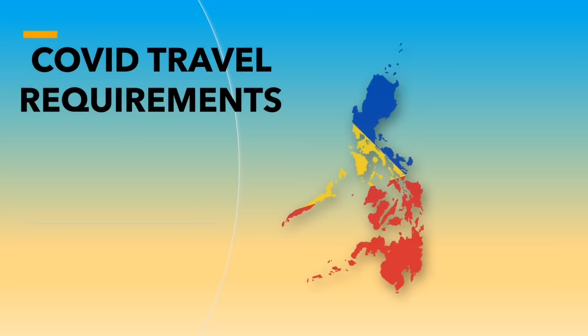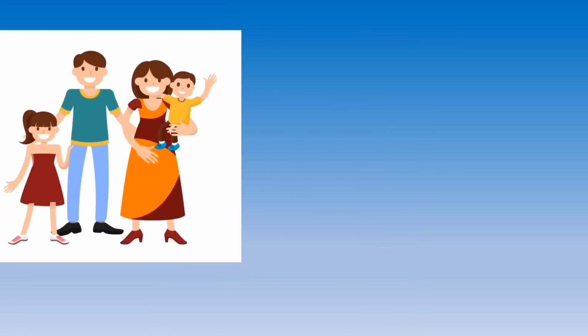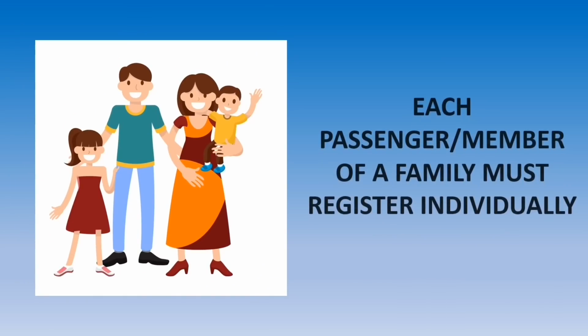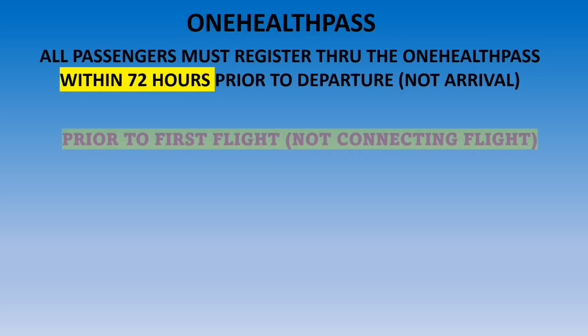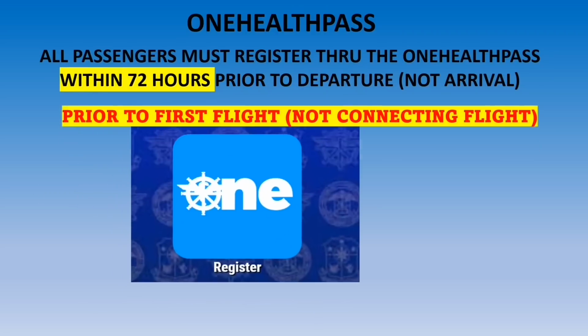Here are the latest COVID travel requirements. There is now a simplified registration for the ONEHEALTHPASS. However, all family members must register individually. So make sure that you have a valid email address. All passengers must register within 72 hours prior to departure. It means prior to the first flight if you have a connecting flight.